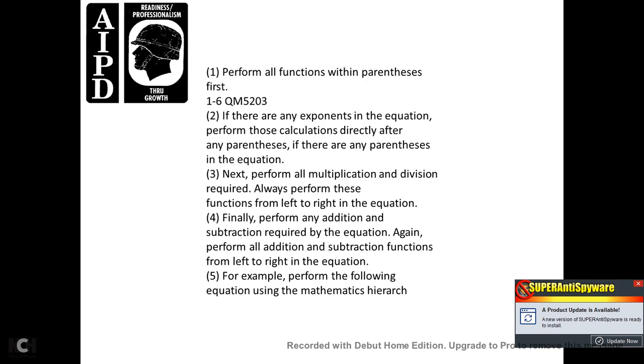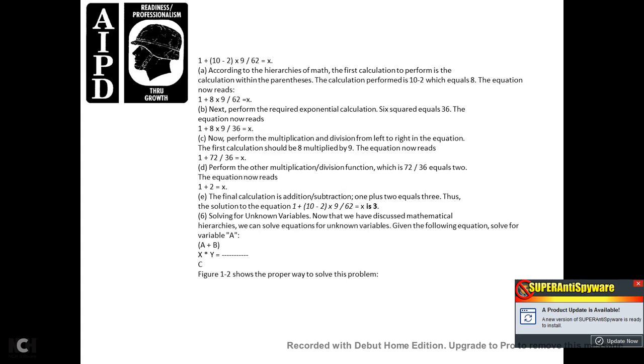For example, solve the following equation using the mathematical hierarchy: 1 plus (10 minus 2) times 9 divided by 6 squared, plus 1 is equal to x. According to the hierarchy of math, the first calculation performed is the calculation in parentheses, 10 minus 2, which equals 8. The equation now reads 1 plus 8 times 9 divided by 6 squared. Now perform the required exponent calculation. 6 squared equals 36. The equation now reads 1 plus 8 times 9 divided by 36.